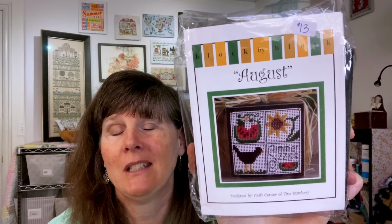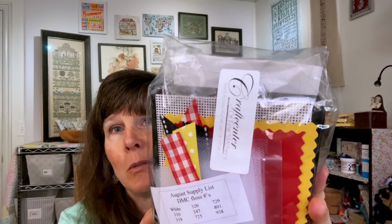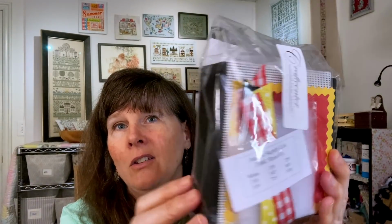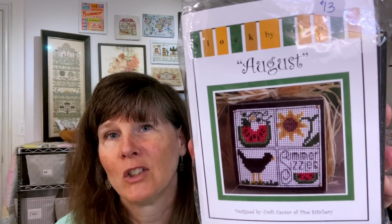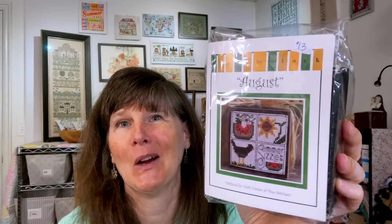Jamie designs these fabulous designs, and then she puts it together as a kit with a block of wood and everything you need, the perforated paper, the ribbon, everything you need to make it look just like that. And then it stands up. And she has a lot of different ones of these. They are so cute. So I bought this one that says August. She also has just the charts if you'd rather just buy the chart and not the whole kit. But I love her blocks that she sells like this. I'm going to make this August one and then I'll show it to you when it's finished. I bet I could stitch that in a day.